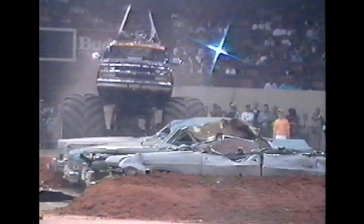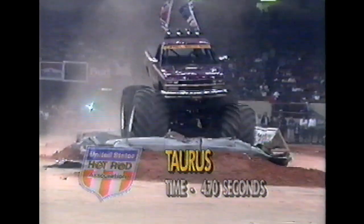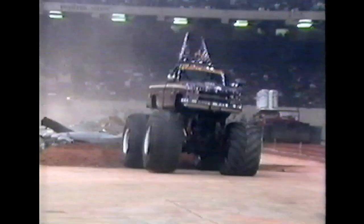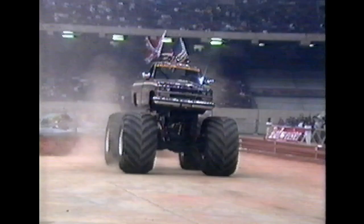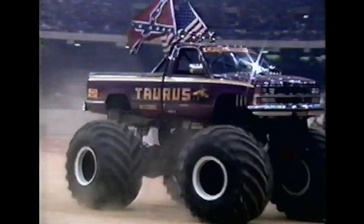You can see an excellent starting line launch and a 4.70 second elapsed time and a rough landing for Jack Willman. That puts him only 0.07 of a second behind the Bigfoot Ford. This final could be absolute war.